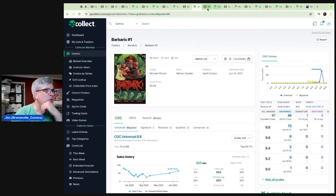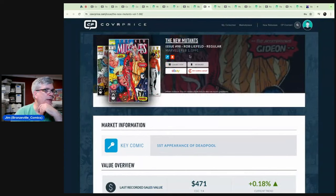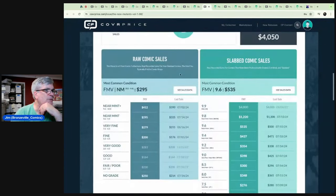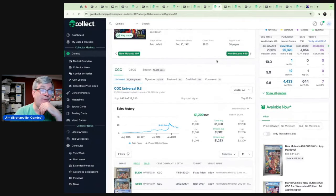Let's go to number five on the list. Well, of course, New Mutants 98, the first appearance of Deadpool. We all know about this book if you know anything about comic books. You're paying lots of money for it, hundreds of dollars in any condition, over $1,000 in a 9.8. And there are 25,000 copies on the census. There's a 10, 12 9.9s, and only 17% of them are 9.8s.